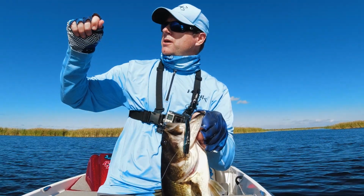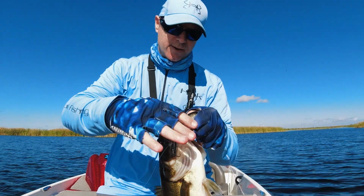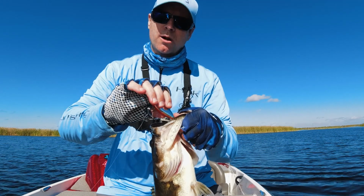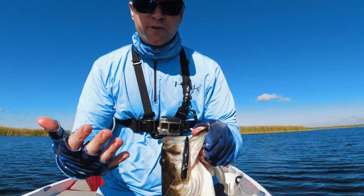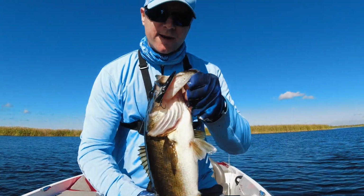Now, I'm going to go down to the shallow parts of the water, back in the really deep south area later on, and try to catch a big fish, because we probably still have a few fish spawning right now. So let's go ahead and get a hook out of this fish right here and let her go.